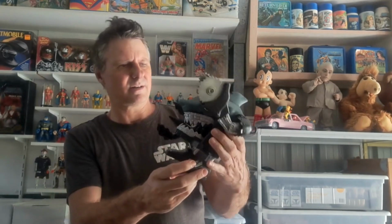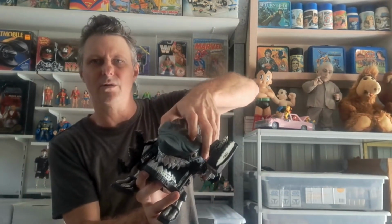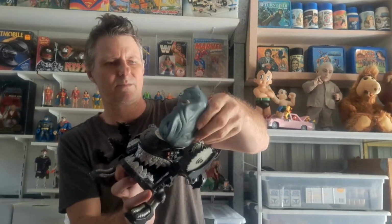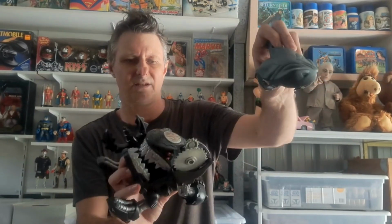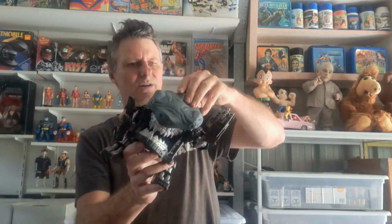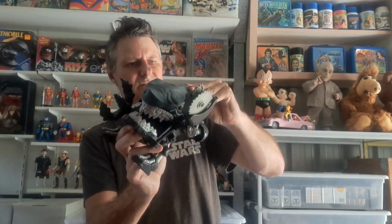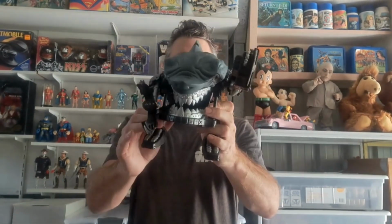Now these are really hard to get with this rubber on it. See that rubber? This rubber obviously is always missing, because look at it. Like, the kids take it off and go, oh wow, he looks really cool without the rubber on. And then this gets lost and chewed up by the dog, all that sort of stuff. So that goes back on there. So I'm going to be selling that.